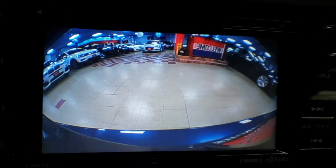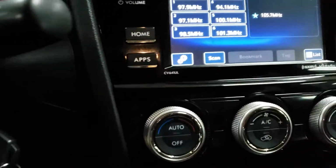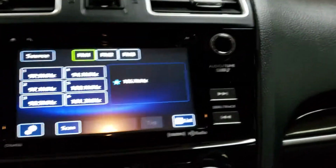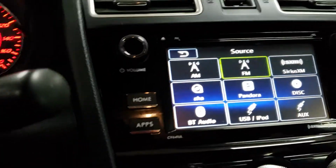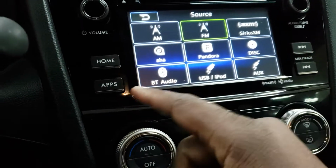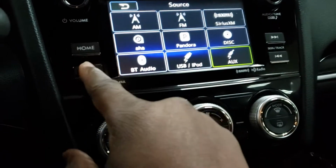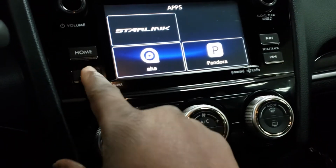Let's do a backup camera for you. Backup camera, nice and clear. Very nice backup camera on this unit. Tons of apps, of course. If I click source, and so on. Tons of apps. So you can hook up all your stuff into here. Aux, go back to source, go back to apps.